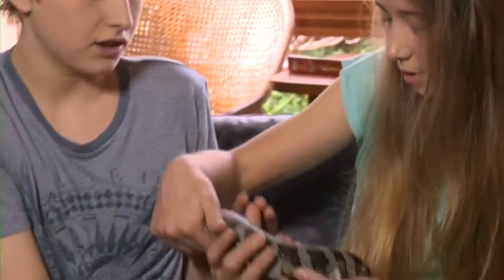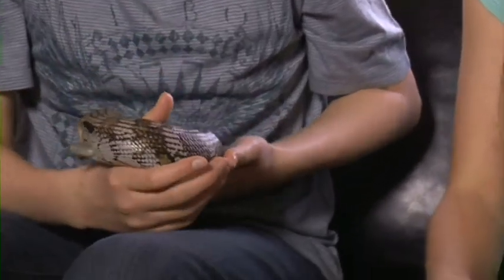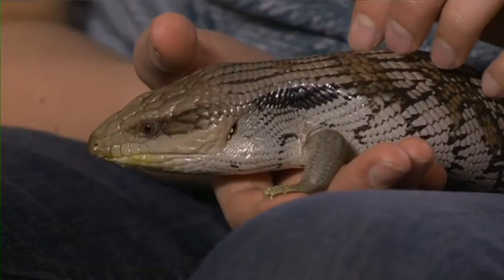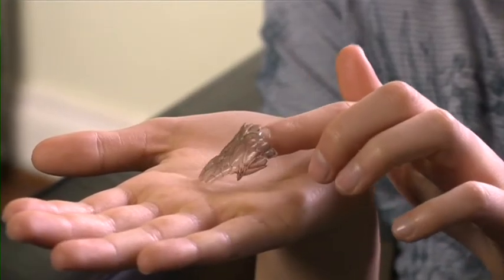And so what does Rocket eat? Rocket eats snails most of the time and sometimes cat food because we've got a cat. Yep. Can I have a hold? Yeah, sure. And does he shed his skin like a snake? Well, he sheds every couple of months, but he sheds all of his scales, not like a snake, how it all comes off at once.